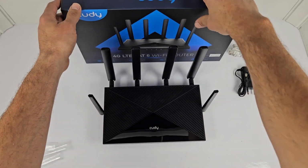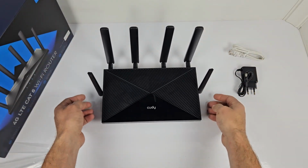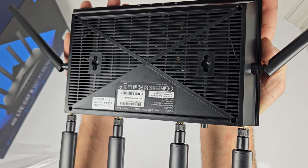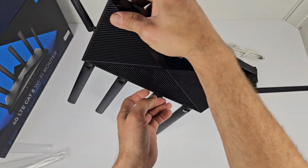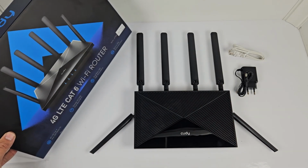So there you can see the router with all its antennas just connected and everything. If you mount it against the wall, these holes can slide in both directions, so you will be able to mount the router like this and also like this, in any kind of orientation. So that's just a quick unboxing of this router.